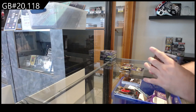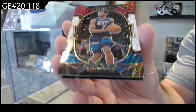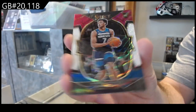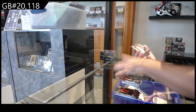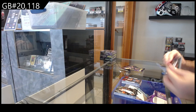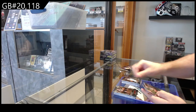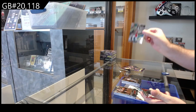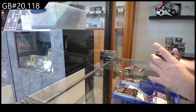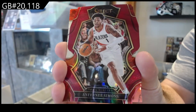We've got a Moore Jr. for the Timberwolves. Moore Jr. rookie. Rookie of Hardy for Dallas. Sensations of Murray for the Hawks. We've got number to 175 die cut of Simmons for the Blazers.